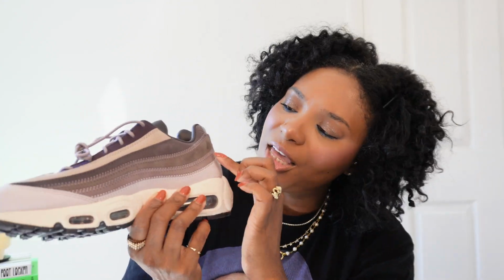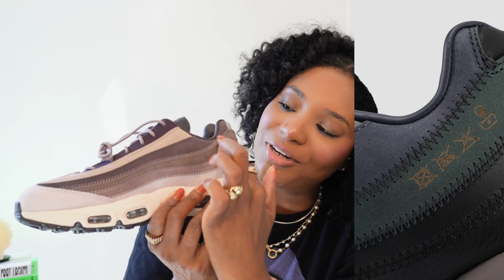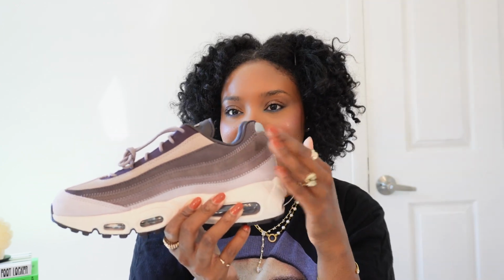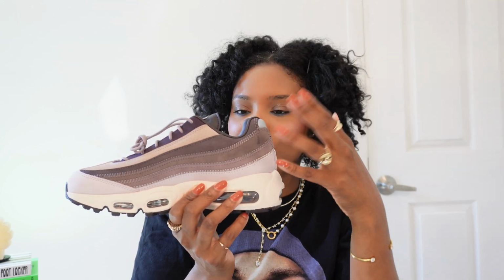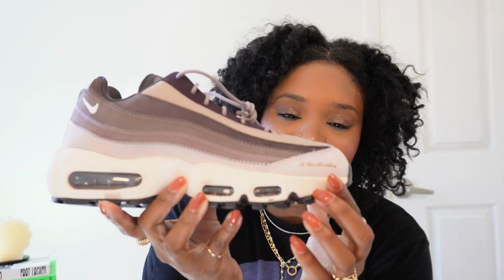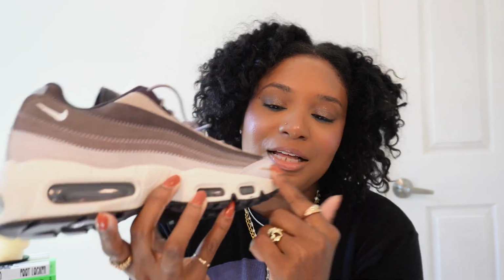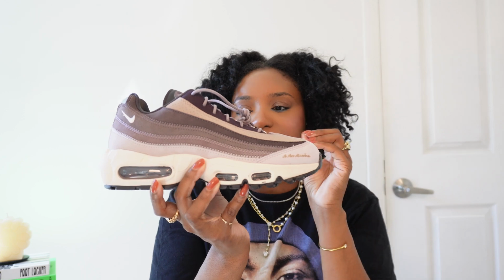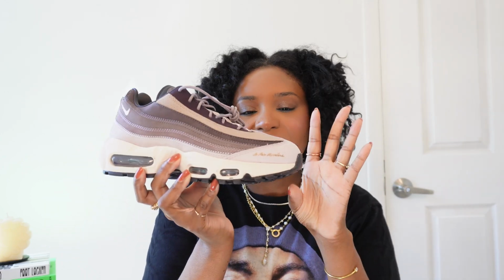On the previous pair, which is the hand wash cold pair, it was like some laundry instructions for how to hand wash some clothes or something like that. But I love how they stuck with that motif and put it on this sneaker as well. And then we also have Maniere embossed here in the front of the shoe as well, which is super cool. I love how that looks. It looks so good because usually you might see a swoosh or something there, but I love how they just put that.